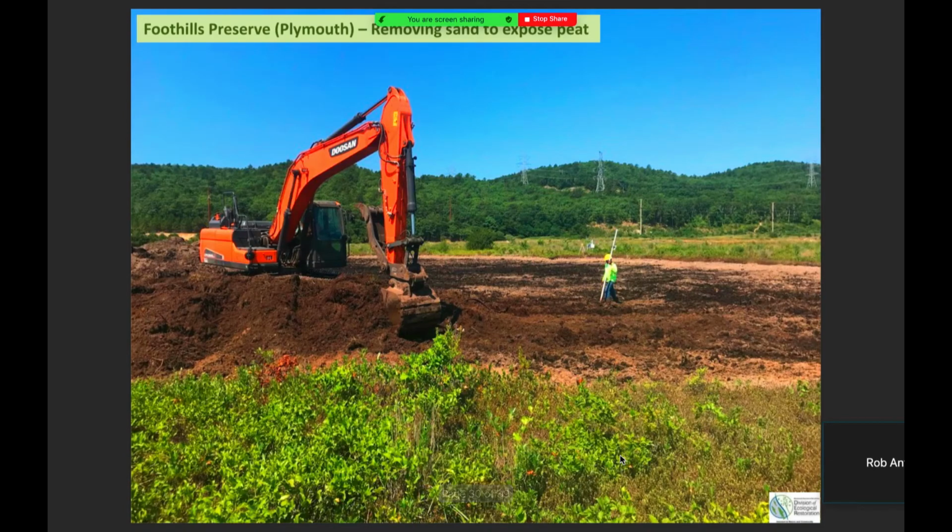Here's a project we did up in Plymouth also last year. This was from last summer, I think. This is an example of removing sand. So we knew at this location there was an old kettle hole peat deposit, basically an underground bathtub full of peat, where glaciers had come in, dropped an ice chunk, and left. 10,000 years later, it's full of partially decomposed plants.